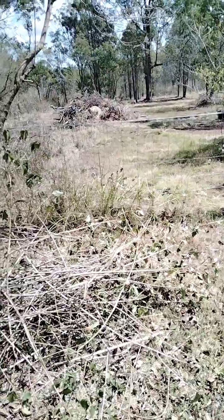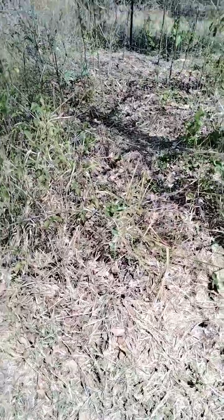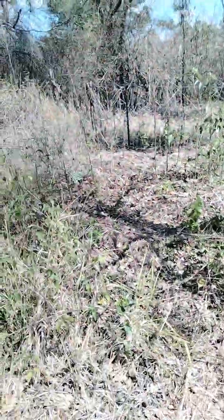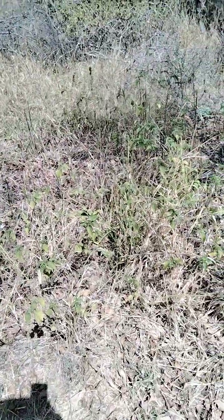Just kept it there because I was starting to throw it across the fence, but then I realized I couldn't be bothered with it being across the fence, so I'm just keeping it there for now. But ideally, all this in the middle was covered with these weeds, and I cut it all back, so it's a lot better now, but it's still not neat, really.